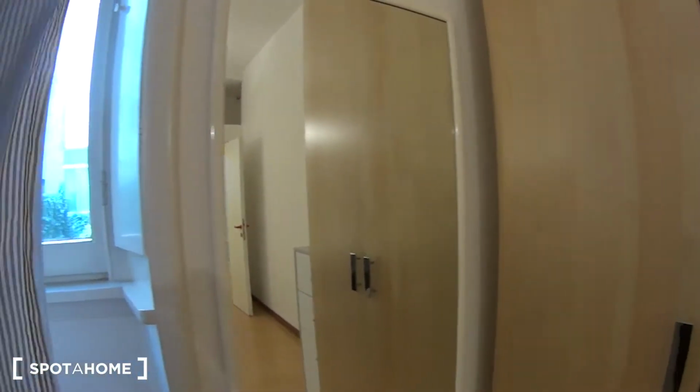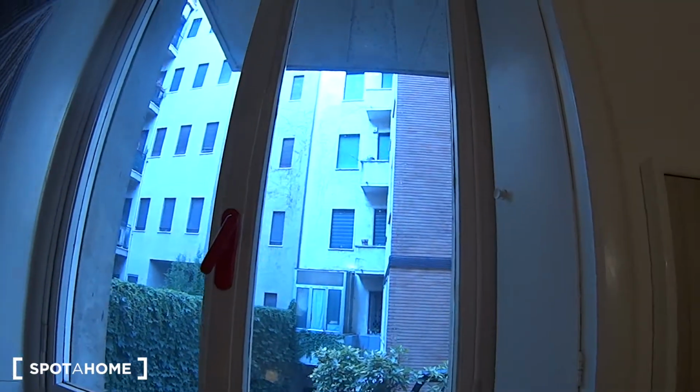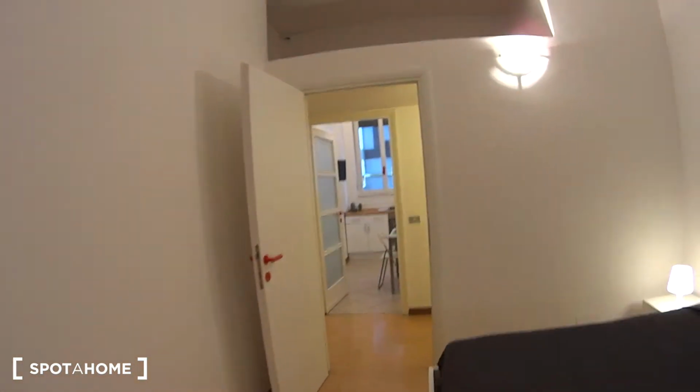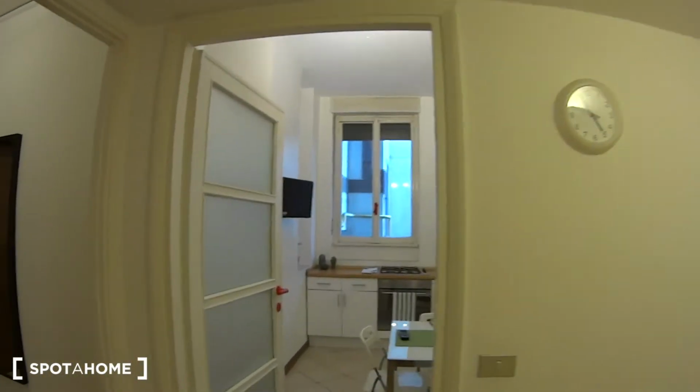Again tall and spacious. There is a full-length mirror in this corner and a window providing a lot of natural light. It's just evening at the moment, so that's why there's not as much, but it's a very luminous apartment too. Up there is also a compartment where you can store the luggage.